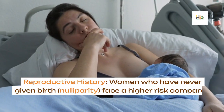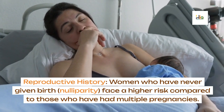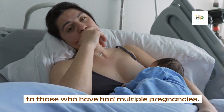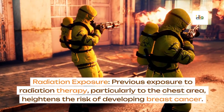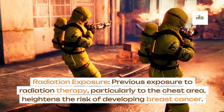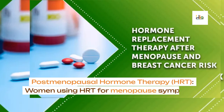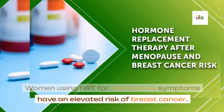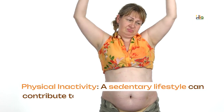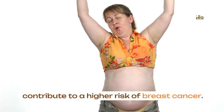Reproductive history. Women who have never given birth, nulliparity, face a higher risk compared to those who have had multiple pregnancies. Radiation exposure. Previous exposure to radiation therapy, particularly to the chest area, heightens the risk of developing breast cancer. Postmenopausal hormone therapy, HRT. Women using HRT for menopause symptoms have an elevated risk of breast cancer. Physical inactivity. A sedentary lifestyle can contribute to a higher risk of breast cancer.